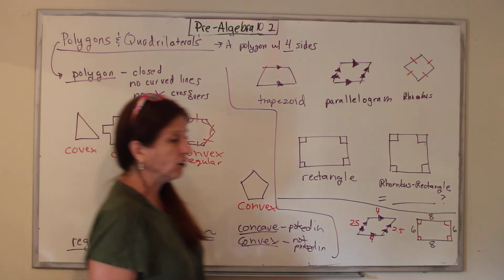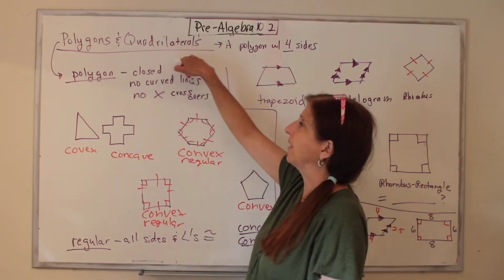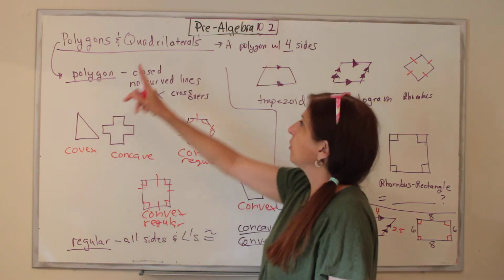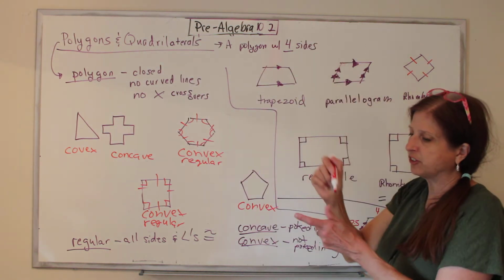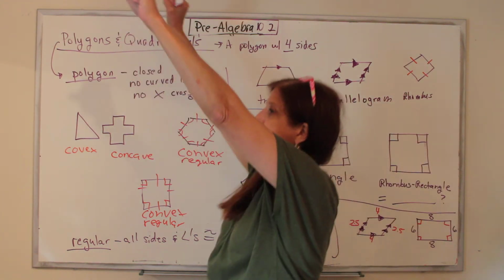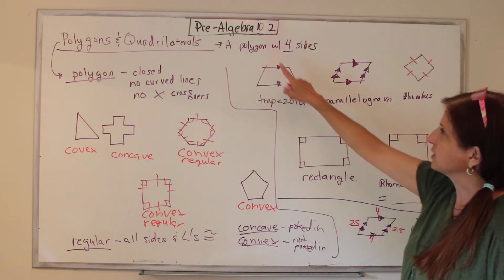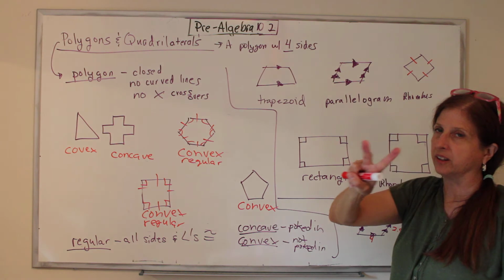All right, here are some special kinds of polygons called quadrilaterals. Quad means four, just like triangle means three. So quadrilaterals are polygons with four sides. And we have some that are sort of famous. One is called a trapezoid. It sounds to me like you're swinging on the trapeze. So maybe these are your handles for your trapeze. A trapezoid is a quadrilateral with four sides, and two of those sides are parallel.